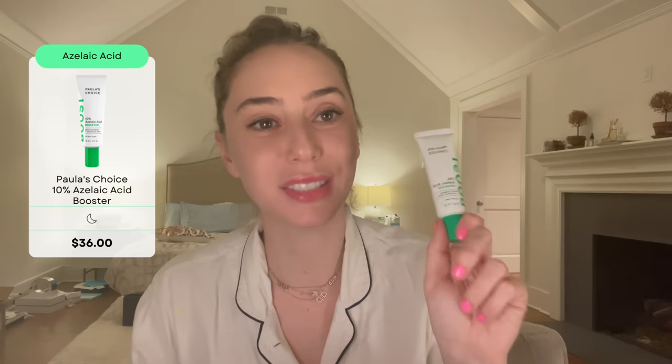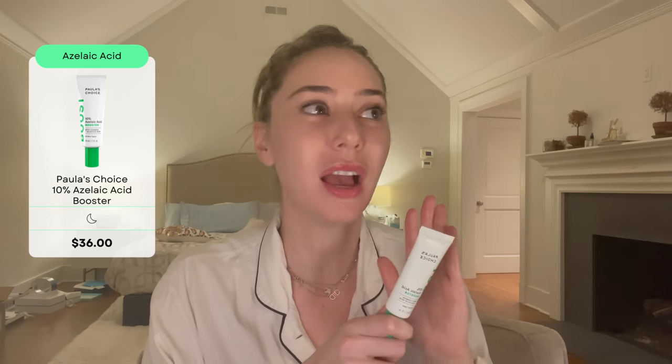But Paula's Choice has their 10% azelaic acid. And the reason I like this is because it's extremely hard to formulate with azelaic acid. Azelaic acid has a tendency to pill. And so I feel like when you're using this as a corrective, treatment serum, you're using it intentionally, not just to throw it in there with something else that might make your other products pill on top of it. I recommend using this at night before you moisturize. And if you pill a little bit at night, it's okay. It's part of the process with azelaic acid.